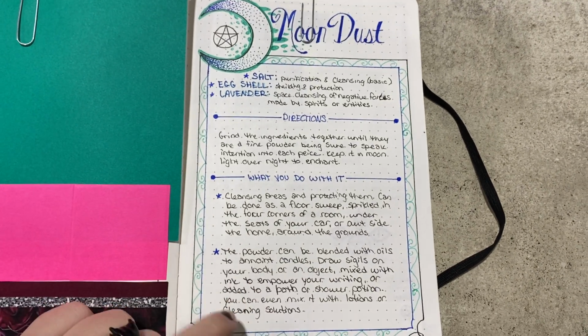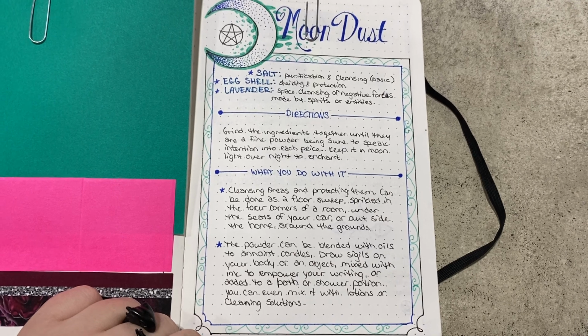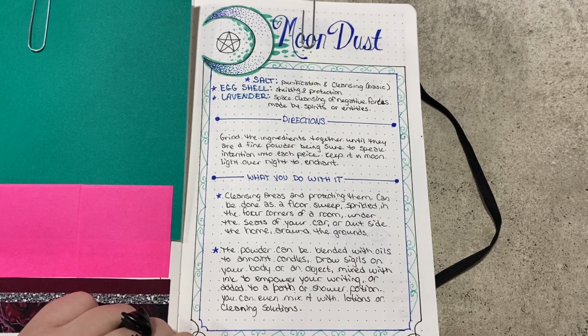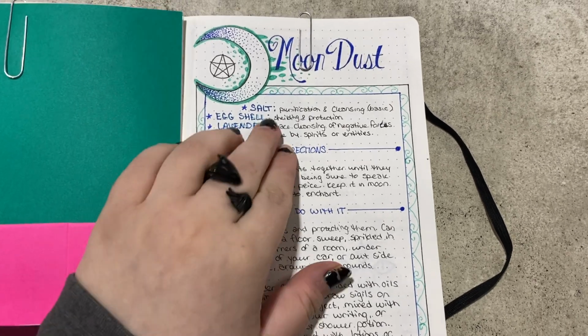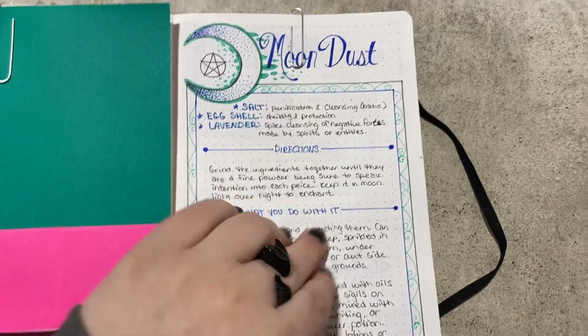This is my moon dust recipe. For those of you who don't know what moon dust is, it's a cleansing powder. You can cleanse your space, you can cleanse objects. It really is all up to you, but my recipe is very simple. It's salt, eggshell, and lavender.